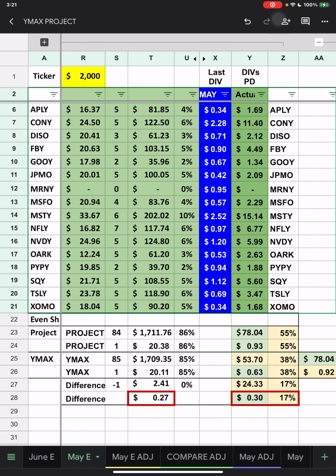So I'm guessing this is going to be about 25% again. So 24.33 divided by 78.04. That's more of a 31% difference on this one. But it's still, again, a significant amount. You can see the difference by cents is a 30-cent difference for the distribution. Of course, this account is the one we'll compare because I did not.